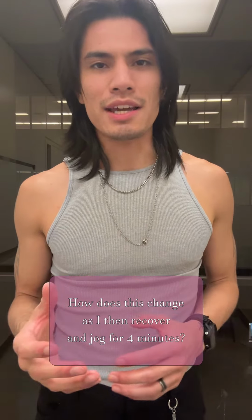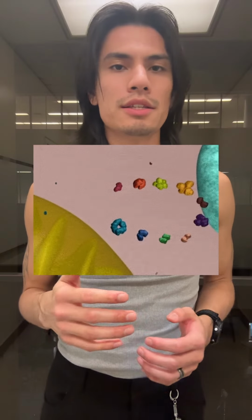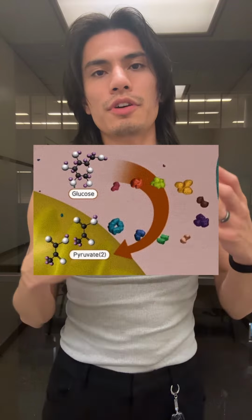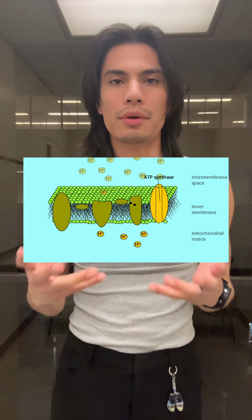So, how does this change as you recover and jog for 4 minutes? Well, given the oxygen usage in jogging for 4 minutes, pyruvate from glycolysis then feeds into the mitochondria within the muscle fibers for oxidative respiration, pumping out far greater energy yields to fuel hours of activity.